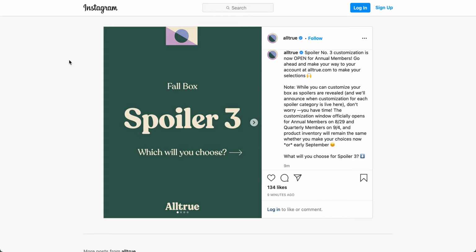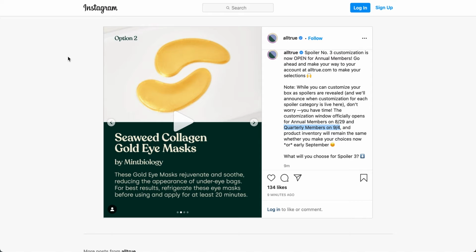So this is spoiler number 3, and it's open for annual members. It says here that quarterly members will be able to customize on September 4th. The first option here, even though it's option 2, I think they put them in out of order when they made their carousel.